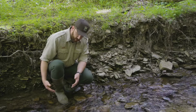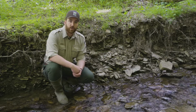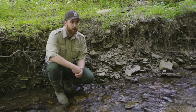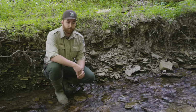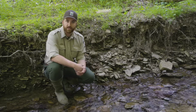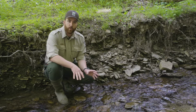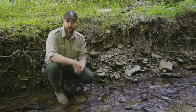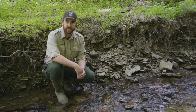And notice also I'm wearing some waterproof boots. You always want to make sure that you're wearing closed-toed shoes when you're exploring any kind of stream or waterway like this. There could be sharp rocks, even some litter, glass, metal, other things. And no matter what, when we're in a stream, we always wear closed-toed shoes. So some old ratty sneakers, some rain boots like these would really keep your feet safe from injury.